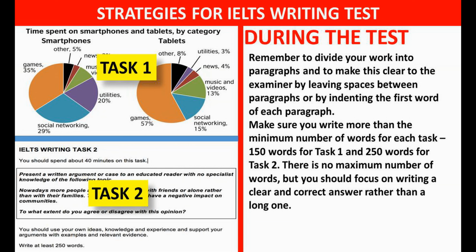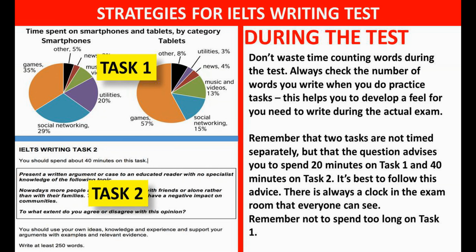Make sure you write more than the minimum number of words for each task, 150 words for Task 1, and 250 words for Task 2. There is no maximum number of words, but you should focus on writing a clear and correct answer rather than a long one. Don't waste time counting words during the test. Always check the number of words you write when you do practice tasks. This helps you to develop a feel for how much you need to write during the actual exam.